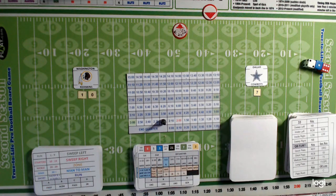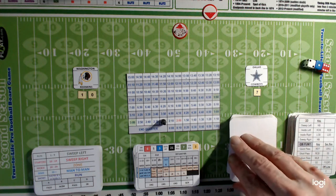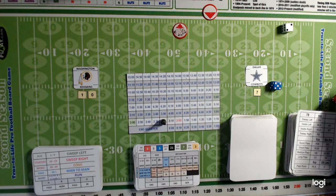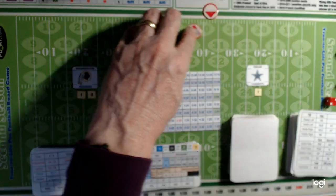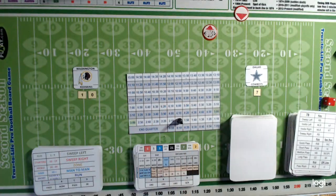Quick pass from Theismann, and he is looking for Keith Griffin. And it's a quick pass against a sweep defense. No difference. 1-2. It's going to be the receiver. The 5 is going to complete. And he will gain 10 yards and a first down, and that will bring up the 2-minute warning.